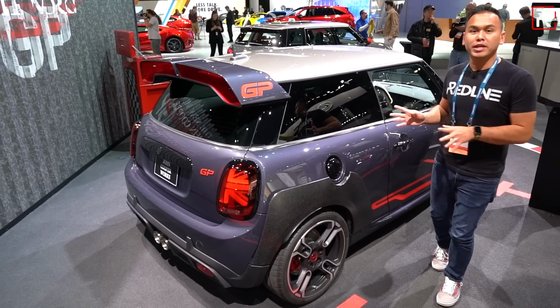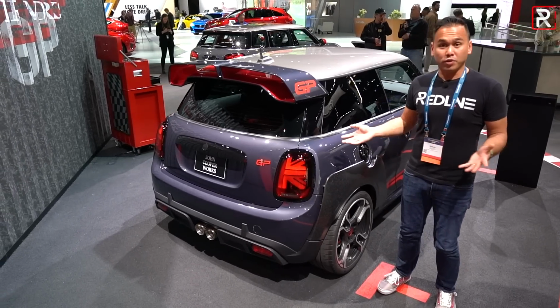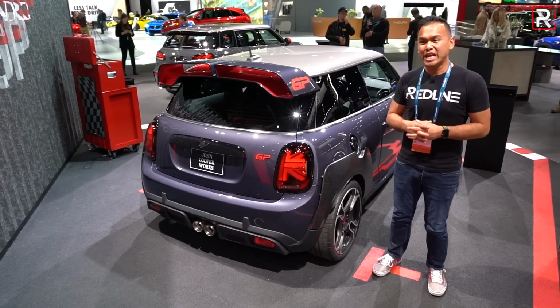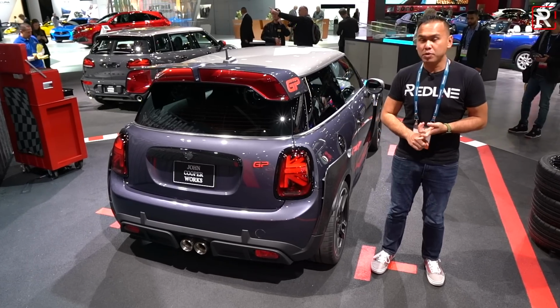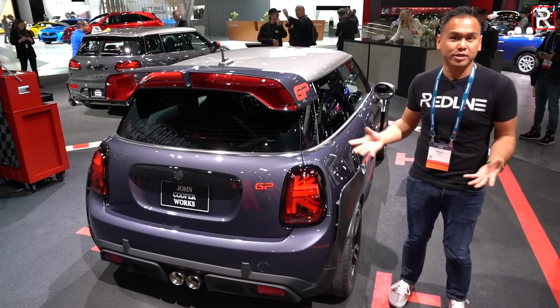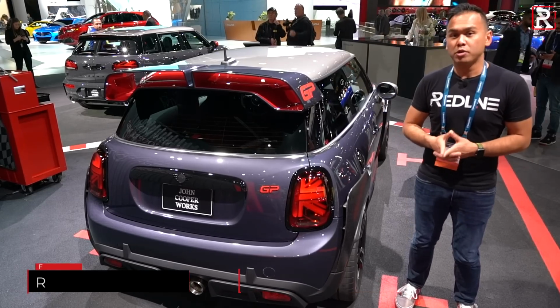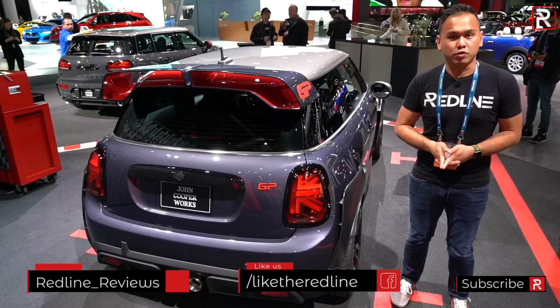So if you guys are looking to purchase the most powerful production Mini ever, what's it going to cost? Well, Mini has already announced pricing. This car will start at just under $45,000 for this model, and there are really no other options to add, although I will expect, because of such the limited production run, there's probably going to be a fair amount of dealers charging a markup on this thing because of how powerful it is and how rare it is. So if you guys are looking to purchase one of these, spring in 2020 is when Mini says they'll be hitting your local showrooms.